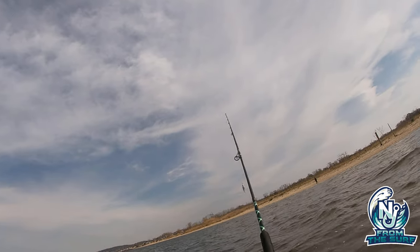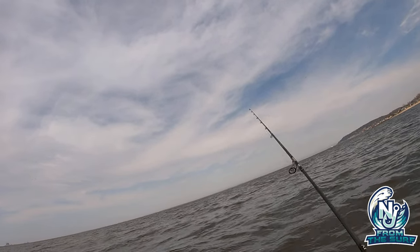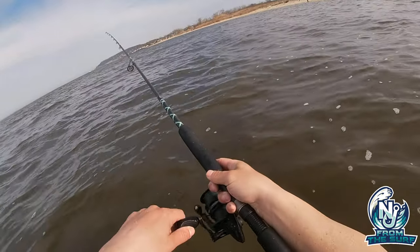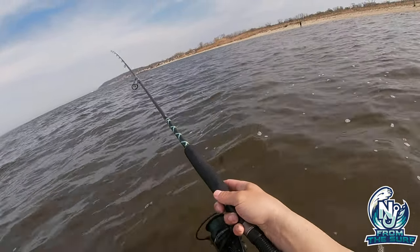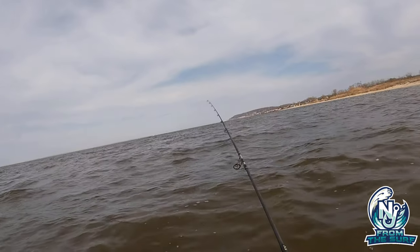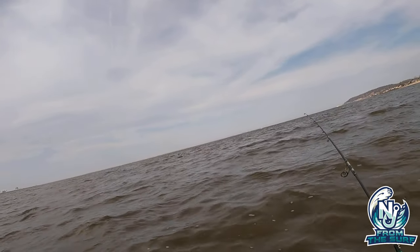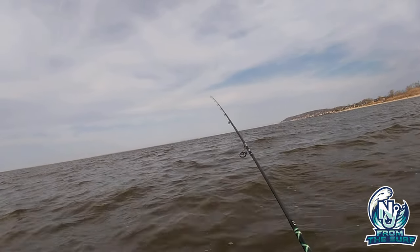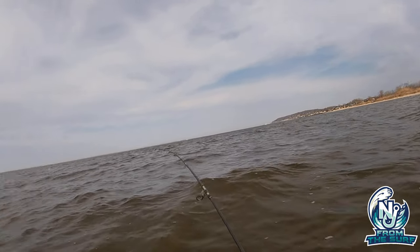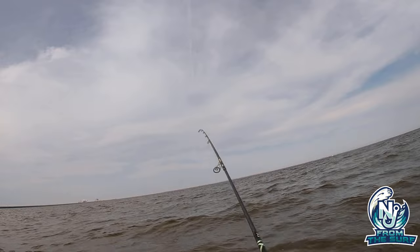Good. So the white works. I just think this lure is amazing. You know? This is the retrieve right here. I'm not breaking any new ground here. This isn't any new technique. You just gotta get the right cadence down. Get a little twitch. You'll catch fish. Lose him? Nope, he's on.